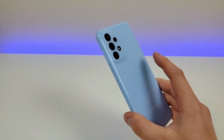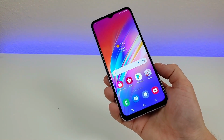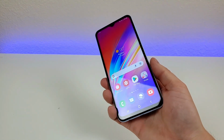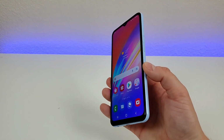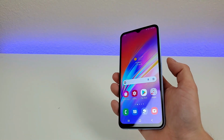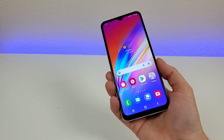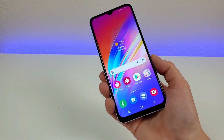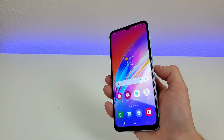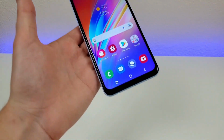Now, I know on some devices they have the fingerprint sensor on the back, and then on others, like the new Samsung Galaxy A53 5G, it's actually built into the display. So I'm definitely curious about which method of using a fingerprint sensor you're mostly a fan of. Do you prefer to have it on the power button, or would you rather have it on the back of the phone or on the front of the phone? I'm definitely curious to know what you think, but for me at least, I think it's really convenient having it right here.